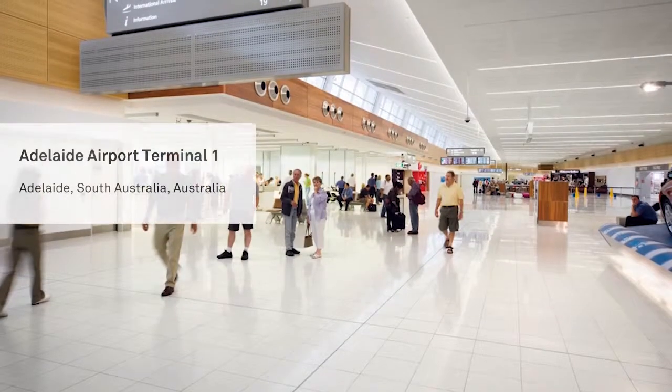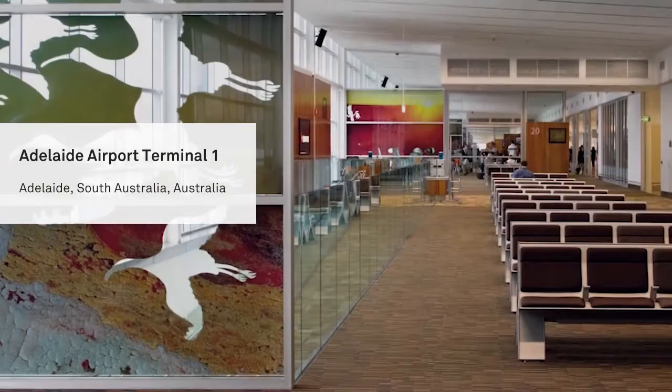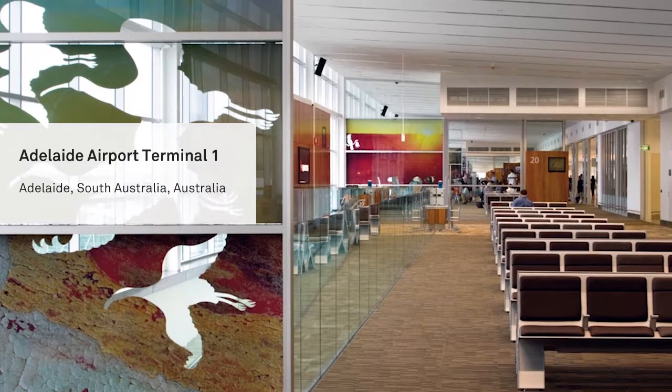There's a variety of types of passengers, and those passengers' needs change depending on how they're travelling. So for instance, an individual might be travelling business class one day because it's a work trip, but at the weekend they might be taking a flight with the family and they're using a low-cost airline.